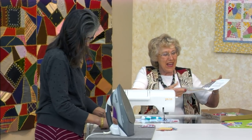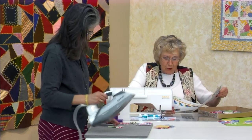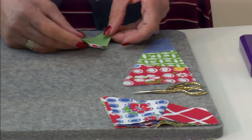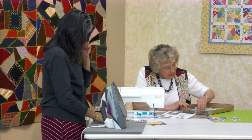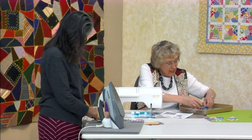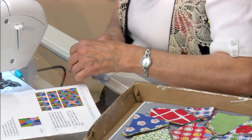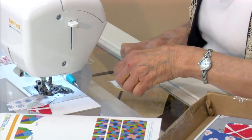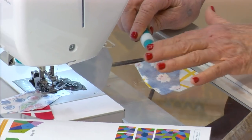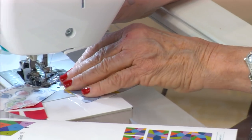Okay, turn the page. G and F, press toward F. Then there's H and I on the next page. H and I. And it lines up again. This is perfect. See the little edge there and the edge right there. It lines up perfect. Okay, you keeping up with me, Teresa?